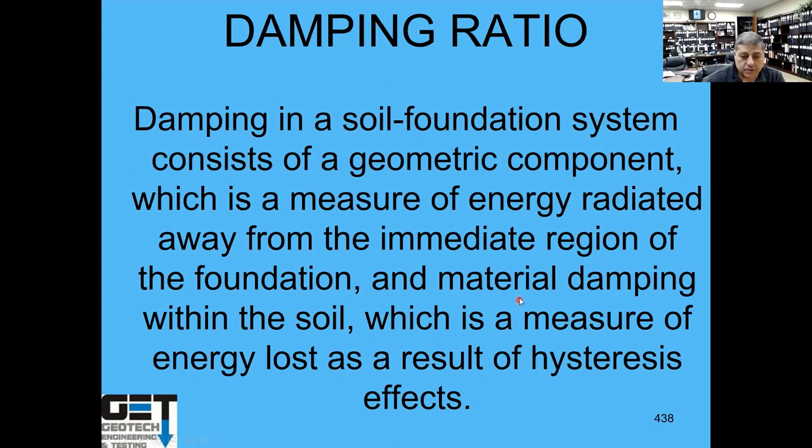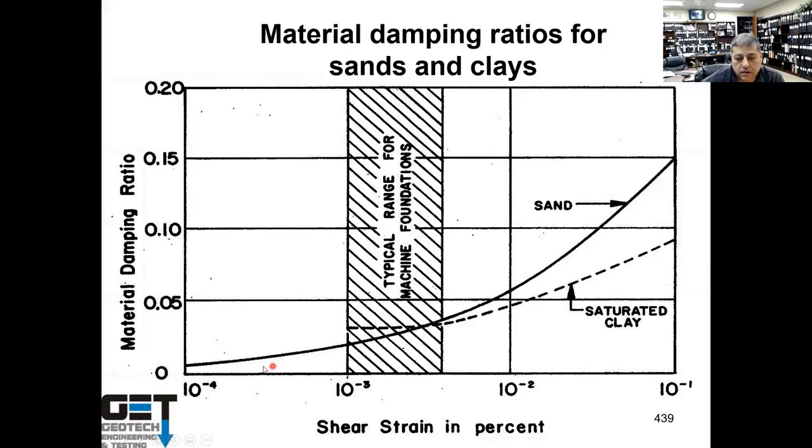Damping ratio. We have two types of damping ratio when you have a machine foundation: geometric damping and material damping. Damping in a soil-foundation system consists of a geometric component, which measures the energy radiated away from the immediate region of the foundation, and material damping, which is within the soil itself and measures energy loss as a result of hysteresis effect. This is material damping over a shear strain of about 10 to the minus three. For saturated clays and sand, it's usually pretty small.